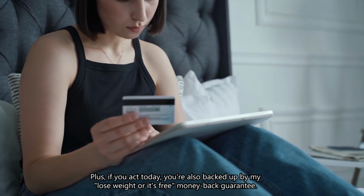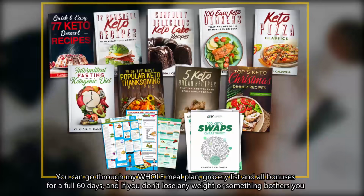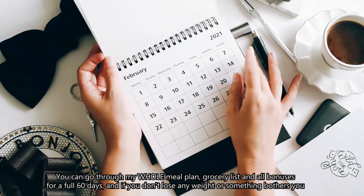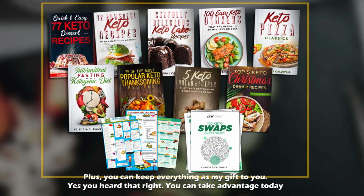Plus, if you act today, you're also backed up by my lose weight or it's free money back guarantee. Yeah, you heard that right. Lose weight or it's free. You can go through my whole meal plan, grocery list, and all bonuses for a full 60 days. And if you don't lose any weight or something bothers you, you'll get a complete no questions asked refund. Plus, you can keep everything as my gift to you.